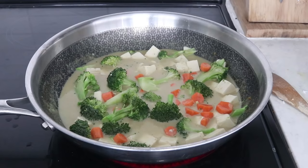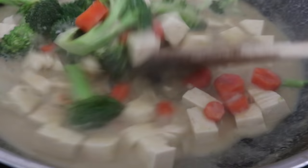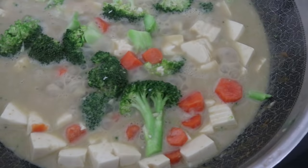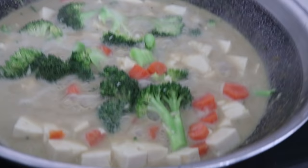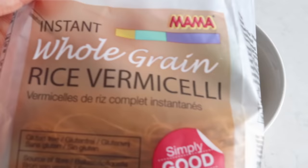And that's basically how easy it is to make green curry. All you have to do is just let this cook until your veggies are cooked and the carrots are soft, and that's it. Give it a little taste. See if you need to add some salt, maybe more sugar, but that is how simple and easy it is, my friends. So you can eat this with rice, or you can make some noodles with it.